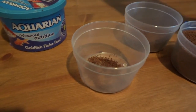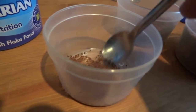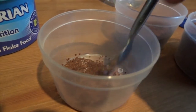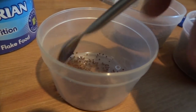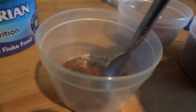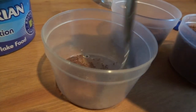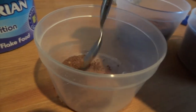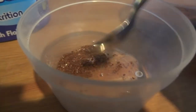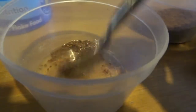Because if you put the little tiny pellets straight in the water, they just float on the surface. So here you can see I just mix it in with a spoon, and this turns it into a paste. And then I just scoop it all up, let the water absorb into it a little bit. And once it's a paste, you can just grab a bit on the spoon and drop it down into one corner of the dish. There you go. You can see it's really soggy now. It's like a little paste.